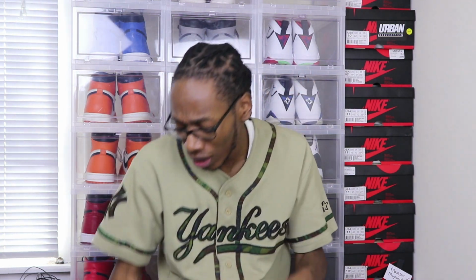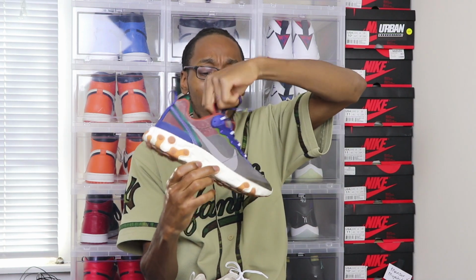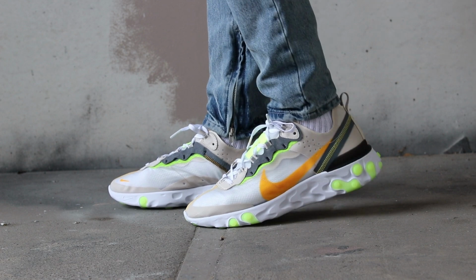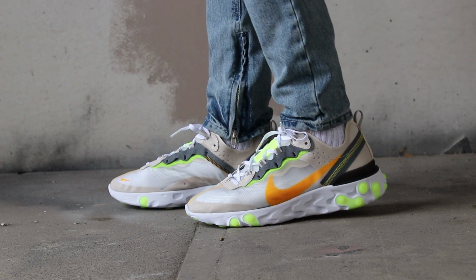Next shoe up. These, it's actually two shoes instead of one, but I didn't want to put them as two different shoes because the same exact silhouette. We have the Nike Element 87 React in this blue colorway, and we also have it in this cream colorway. These shoes are dope to me. These shoes are comfortable. These shoes are stylish. Like, these were shoes I had to have in my collection.